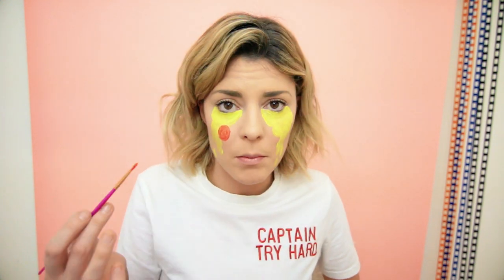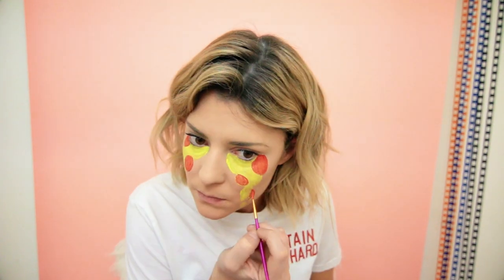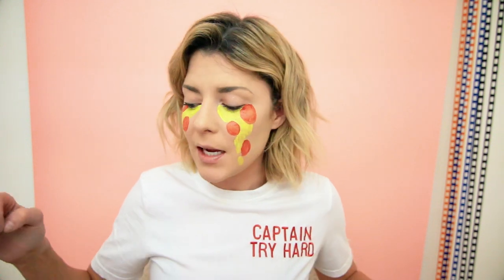Whoa. Pro tip, it's always great to cover up the imperfections on your face by drawing giant red blotches on it. Oh my god. Whoa. Other eye. Wow. I haven't slapped meat on my face that fast in like 2 hours. I don't know what that means. We're gonna let this dry a little bit and then we're gonna take a black liquid liner and we're gonna draw in some details. Met Gala 2018 is coming.